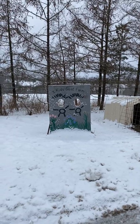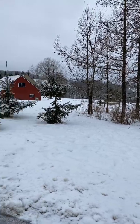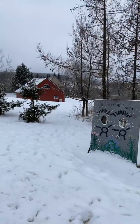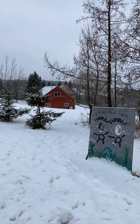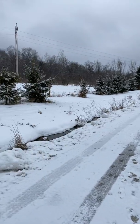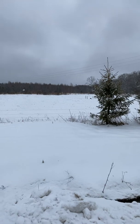That's our little cutout that you can come to when you visit to take a picture. And then this is a view looking back down to our house. That's actually my red she shed, and then the one behind it, the brown, is our home, and that's where we live. So we are here on 21 acres, so I'll give you just a roundabout view. This is looking up our hill.